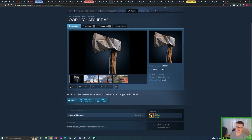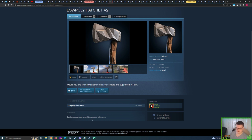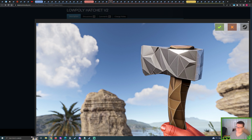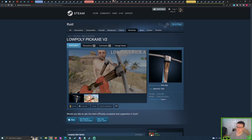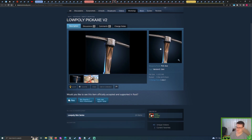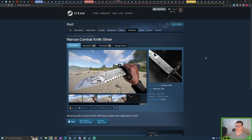This is more of a gimmick. Due to requests, rework texture and crispness. So looks like some people really did want to get those low poly tools being accepted. So, you know, cool stuff. Interesting. Let's see if that potentially gets accepted, Mr. Alpha. Now then, we're going to move on to some knives.